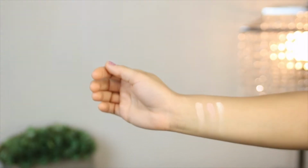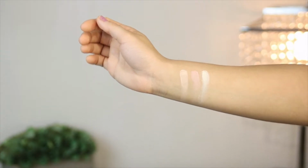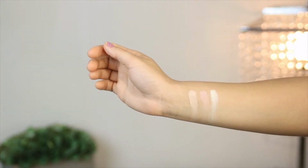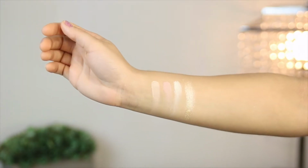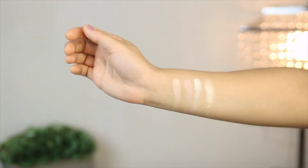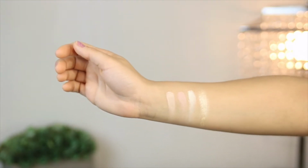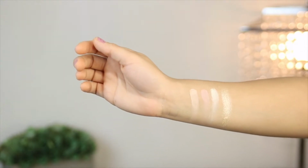Then we have Sunny's, which is also an off-white, but instead of being more on the peachy side like Sherbet, which was the first one, this is definitely more on the yellow side. And we have Main Squeeze, which is the shimmery gold of the palette, which I will say, it feels nice, but it does not feel as nice as the matte shades. This is the first shimmery shade that I swatched, and it is definitely not as creamy. I do feel like it is lacking a little bit of pigment just by the swatch.